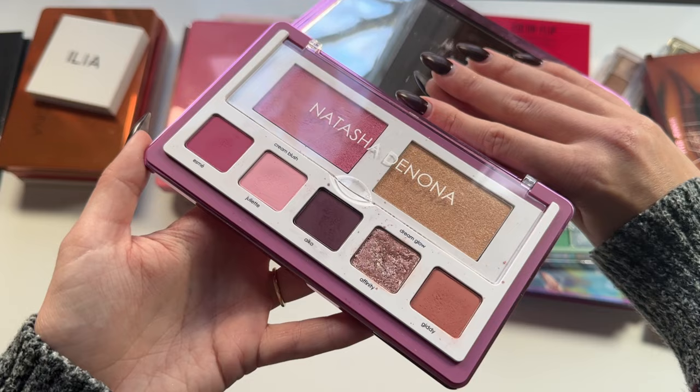I also do love this Moira palette. It's an older one, Among the Wildflowers. But there's something about this color story that gets me so inspired, and I love using it in the spring. I love the couple of shimmers that they have here. Definitely keeping it. Whenever I want a bright look, I always reach for this.